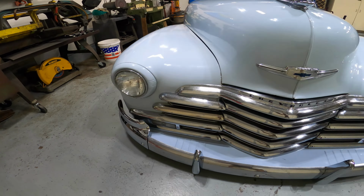With turn signals, driving lights, low beam, high beam, horn, and fog lights, which are not installed yet, which I'm not sure if I'm going to run. And so you can see that the fitment of everything is acceptable, but it's not very great.